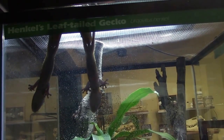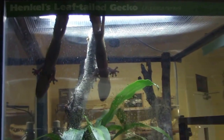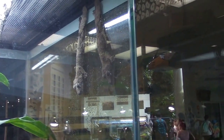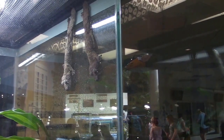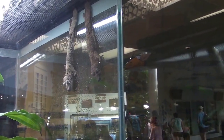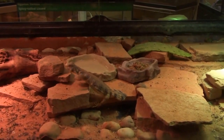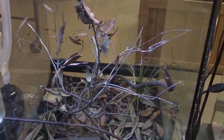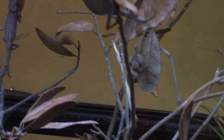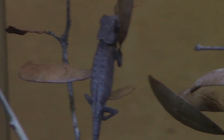There's a couple of Henkel's leaf-tailed geckos. Yeah, look, they do look like crocodiles. That's a front side view. Now, these things are able to blend in. If you look at them, they resemble a twig or a piece of wood. So if they were on these branches, you would hardly be able to see them. There's an almond spiny-tailed lizard. Isn't he cute? Plant leaf chameleons. Now he's right back here. See him right there on the branch.